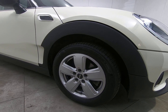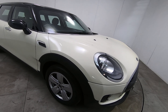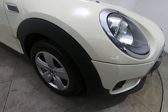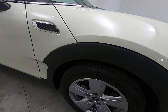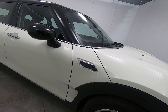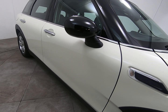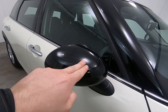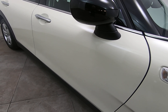The car has a full set of premium branded Michelin tyres fitted, always a sign of a very well maintained vehicle. There's absolutely nothing negative to point out on the driver's front wing. That does include the plastic arch, free from any scuffs or marks. Moving on to the driver's door, exactly the same, I can't see any scratches, chips, etc. Both of the mirror covers are free from any scuffs or marks also.